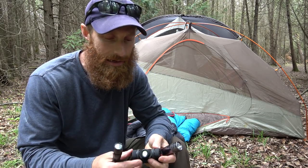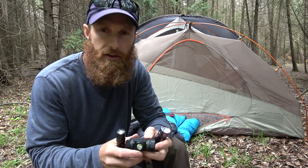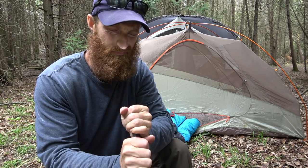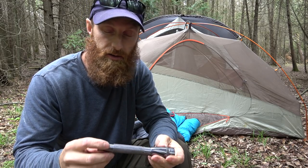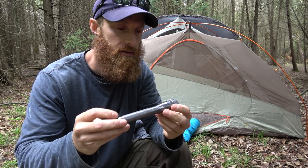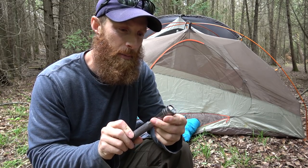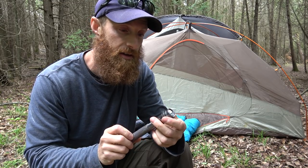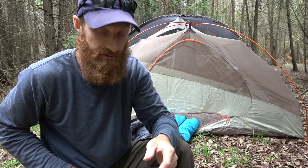So let's talk about lighting for when it gets dark out. What I used to use is a mag light. Pretty bright though. Ouch. I've tracked deer with this, it works really well. So that's just a mag light. I think it's a mini mag light. It's an LED. No reason you can't use that. It's about $20 for some batteries.